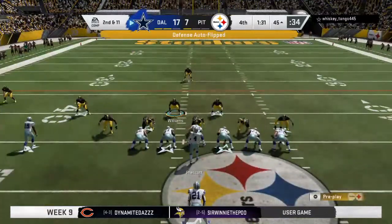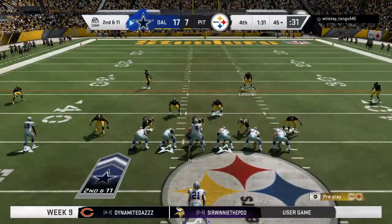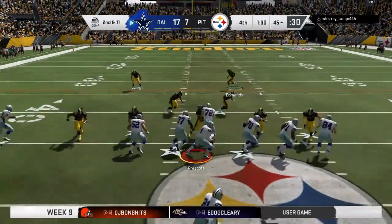After the loss to start out, here's second and 11. Let's put them on the buses. Let's put that team on the bus.